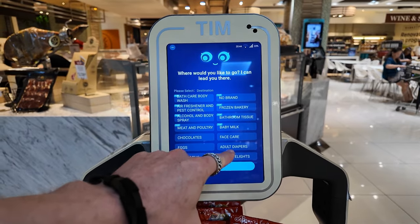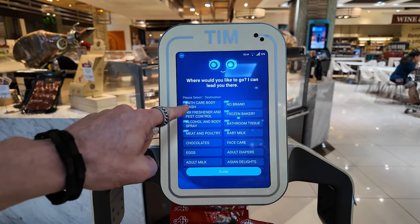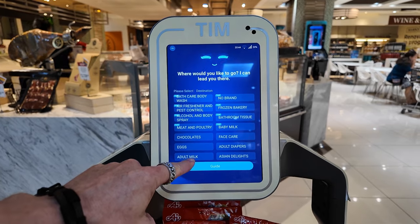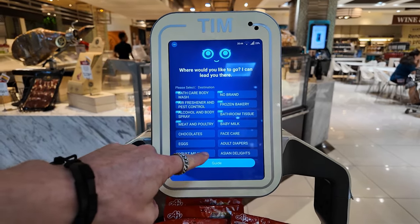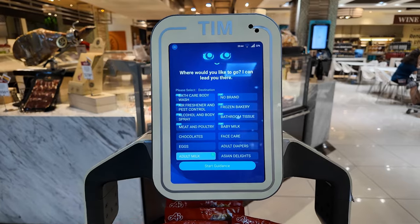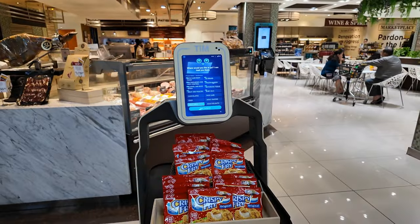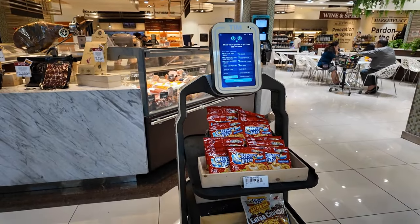Adult diapers, is that what we're looking for? Let's hope not. Adult milk? Well, I would always like almond milk. Wouldn't mind getting some more. Let's go to adult milk. Start guidance. A journey of 1,000 miles begins with a single step. Let's go. Let's start now. Let's do it.